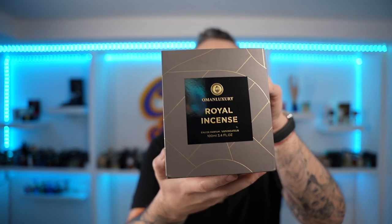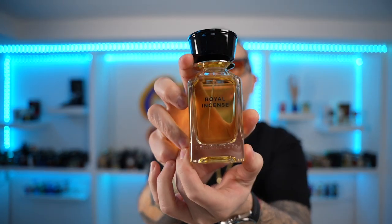Next one. All right, I'm hype on this one. Royal incense. I mean, you're catching me. When they throw the little royal tag on it, kind of gets my juices flowing. Is this a black bottle too? No, not a black bottle. I'm gonna start stepping all over boxes everywhere. Royal incense. So let's jump into this piece real quick and see what royal incense be about. Oman Luxury Royal Incense.